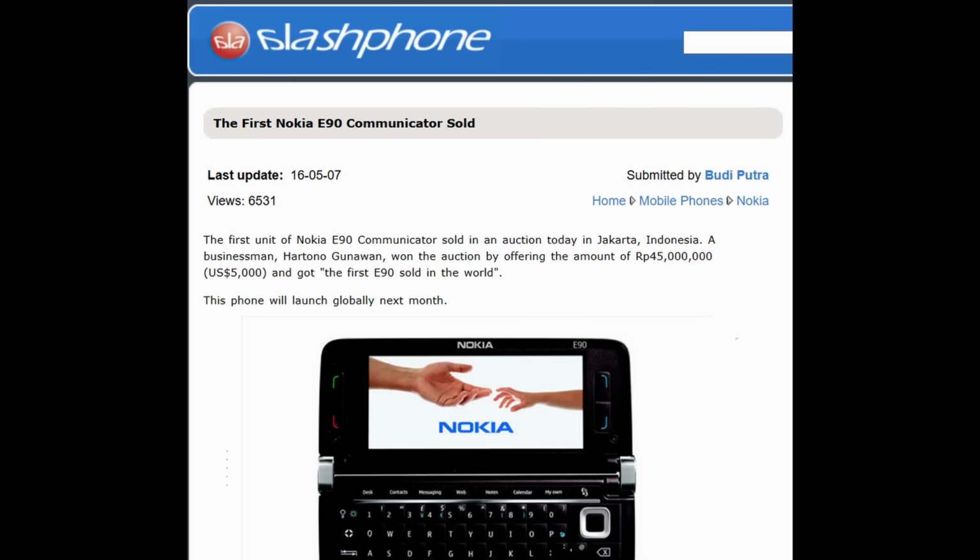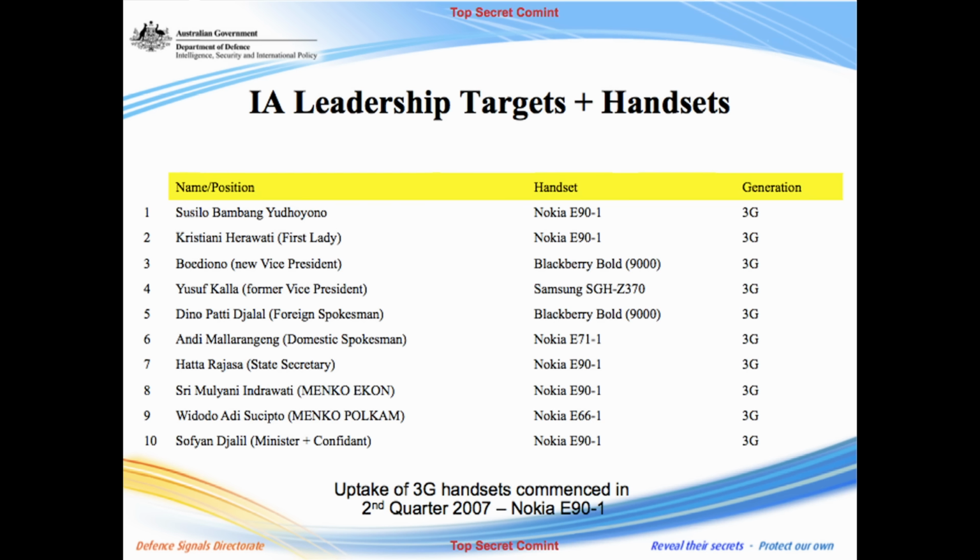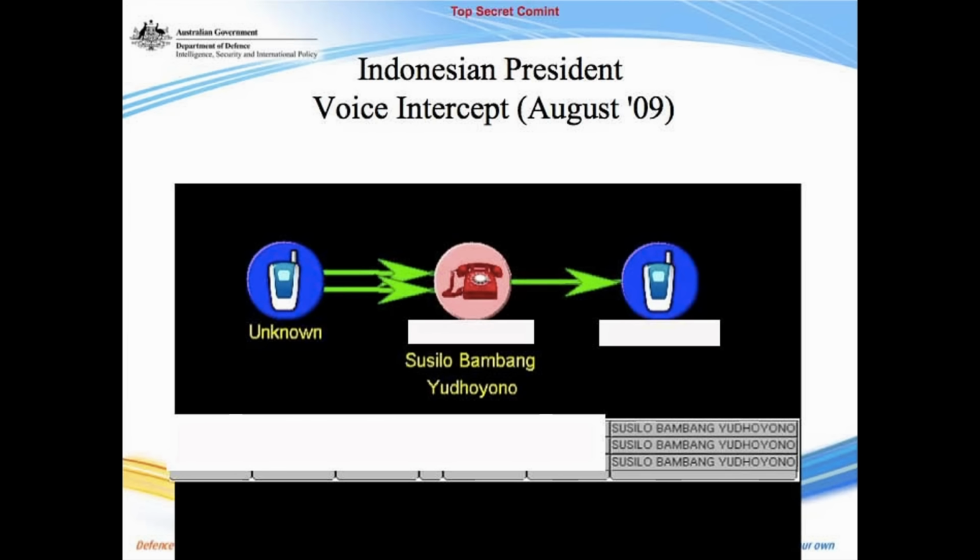Nokia initially first launched the E90 in Indonesia, with the very first unit being sold at auction for $5,000. The Communicator series had always been very popular there, with the president of Indonesia himself also owning an E90, and we know this because Australian spies had been monitoring his phone, according to these leaked documents that Edward Snowden released.